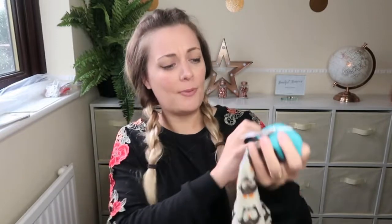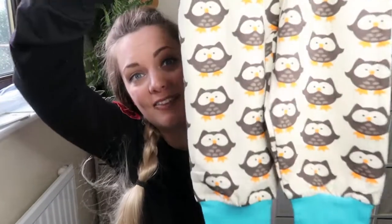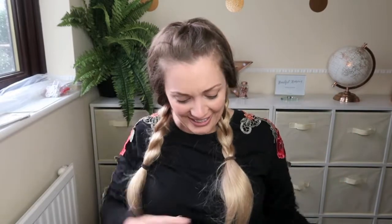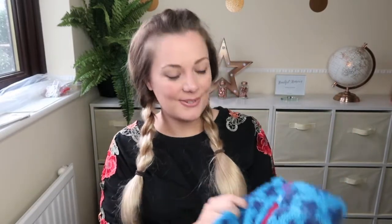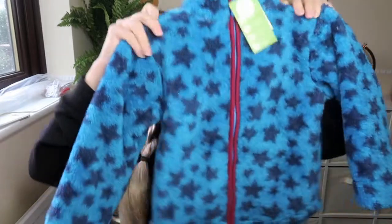So this pair of parsnip pants from Maximora, another brand that I hadn't really heard of before, but I definitely checked out since. And they've got little owls all over them, and again, this is something that I probably wouldn't have picked up myself, but actually they're really cute and I really like them. The last thing I got in the bundle was this fleece from Kite, and this is just the softest thing ever. I absolutely love it.